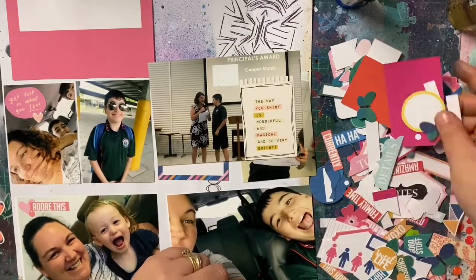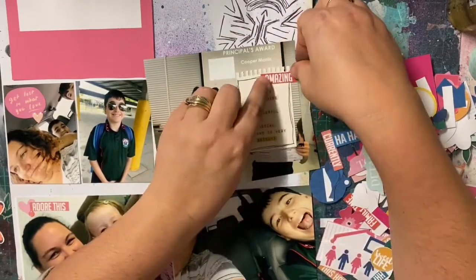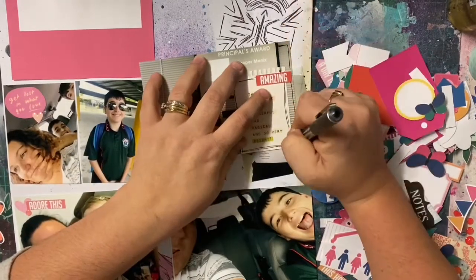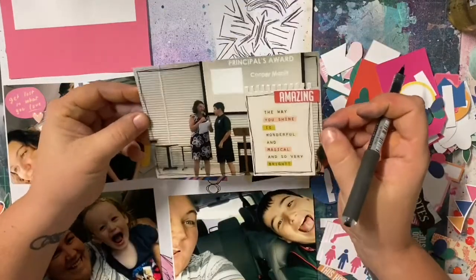Normally they go in my container, but this month I've decided to use these really cute little zippy bags that I got from Kmart. And as you can see, there are a lot of printables. That's why I love using them for Project Life, because they just work.